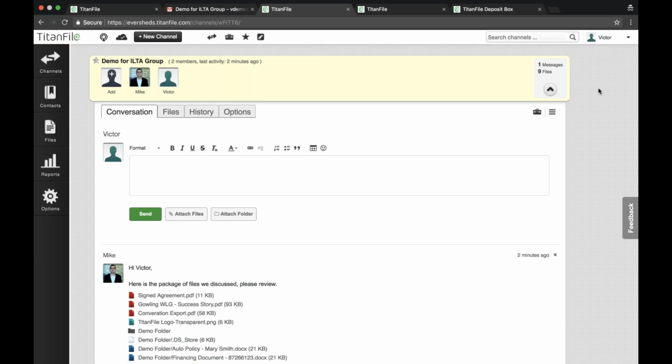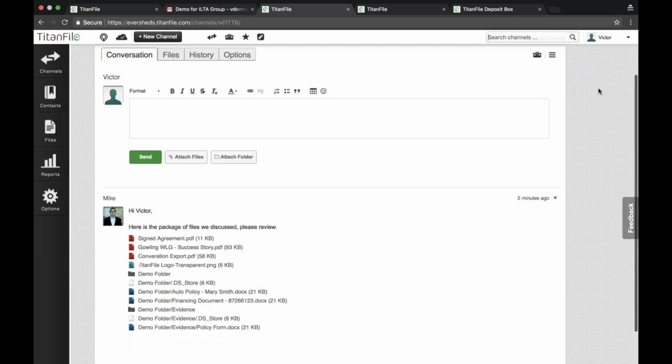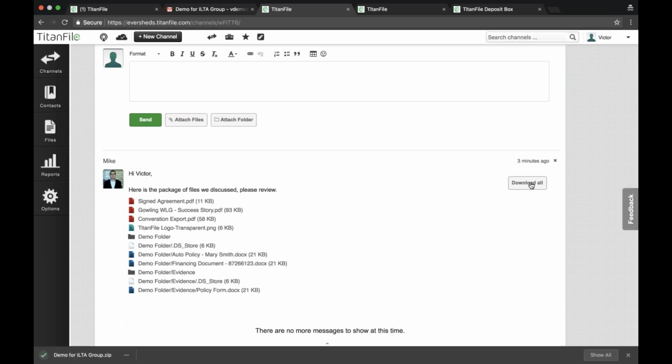So what can I do? You may say, well, the interface looks very, very similar to what it looked like for the sender. And you're absolutely right. So what can the recipient, or what can your client, do? They can really do 2 things. One, go down to where the files are. You'll notice there's a download all button. So with one click, I can download the entire package.